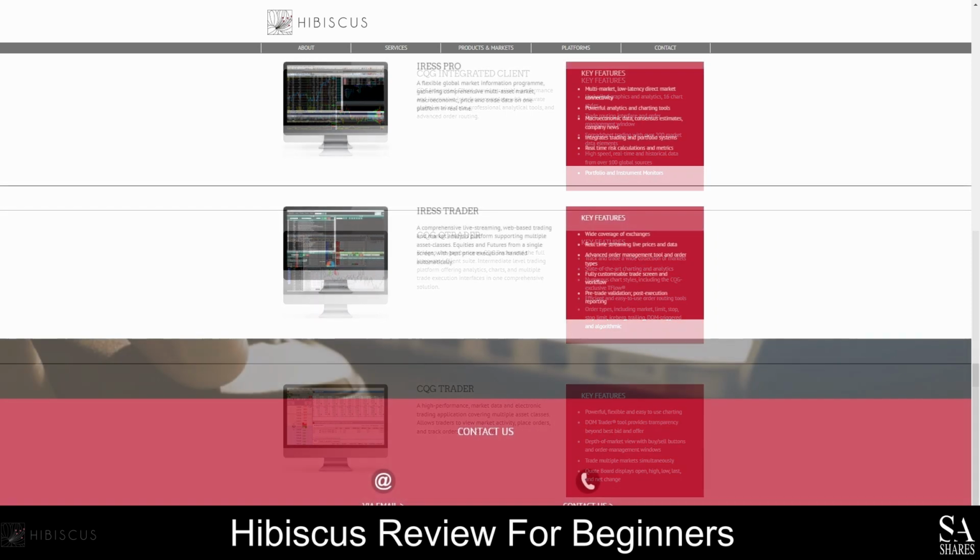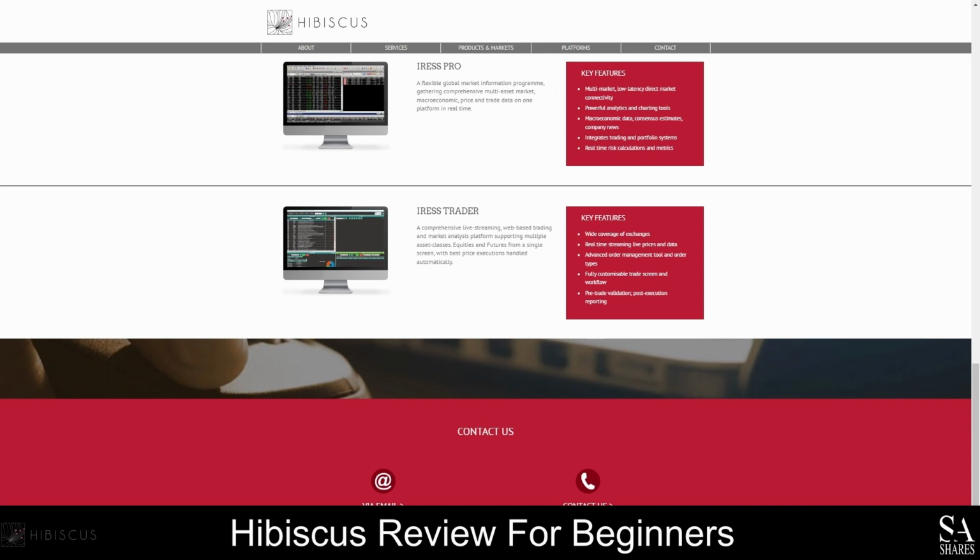Iris Pro is a market information program that can be used to access accurate, in-depth details about macroeconomic activity, company news, pricing, and trade history in real time. It also comes with intuitive risk calculators. Iris Trader is a web-based market analysis platform that is most commonly used for trading equities and futures. This platform streams prices in real time, and its workspace is fully customizable. It has advanced order management functionality with multiple order types.